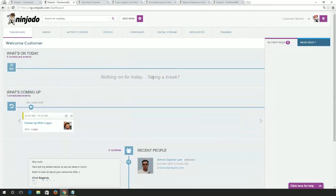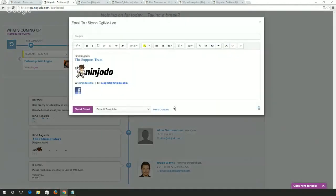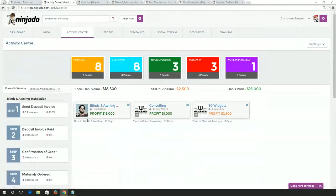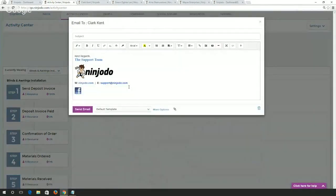So down the bottom of your dashboard, there's actually a section called Recent People. What this will do is show you the 20 most recent conversations you've had via phone call, email, logging notes, that type of thing. On the right-hand side, we've actually got those quick contact details for easy reference. I can just click that email address, and there we go, I can send an email. If I was to go into the activity center, and I was working in one of my funnels, and I needed to send an email to Clark or Bruce or Lucius, in the top right-hand corner of each of these people is the email icon, and I can click on that, and it will also give me that compose window.